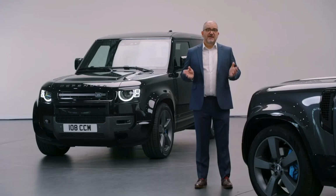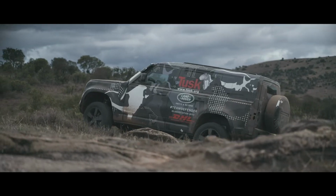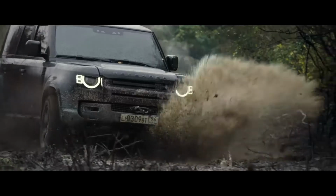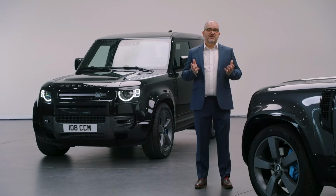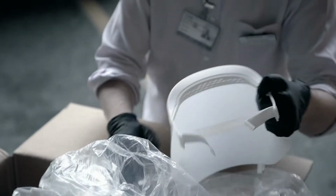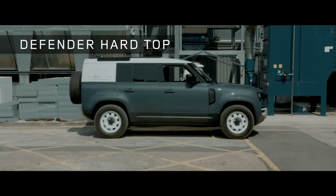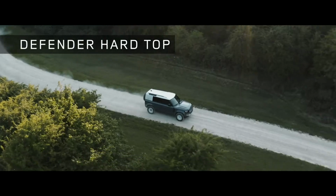As you would expect, Defender has already explored the far corners of the world, enabling the work of the Red Cross, supporting conservation charity Tusk in Kenya, and taking a starring role in the globe-trotting world of James Bond. And of course, Defender has also supported humanitarian and charity work at home and abroad to counter the effects of the COVID-19 pandemic. The Defender range has expanded too, with the arrival last September of the hardtop model, bringing Defender's unstoppable character to the commercial 4x4 sector.